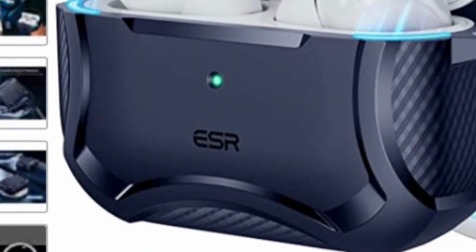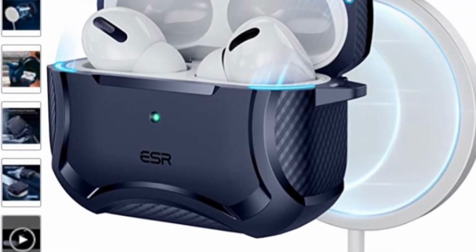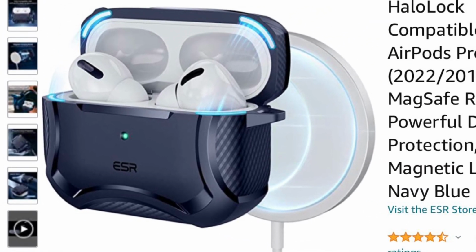And like I said before, this is the best AirPods Pro case that you can find at this price, or at double, or at triple, or even quadruple the price.